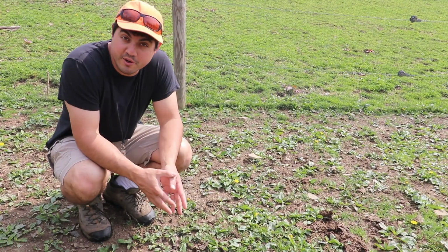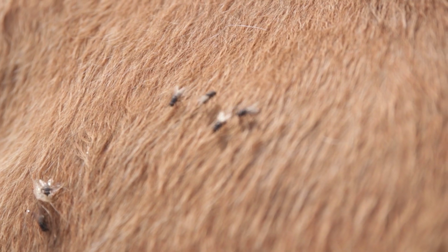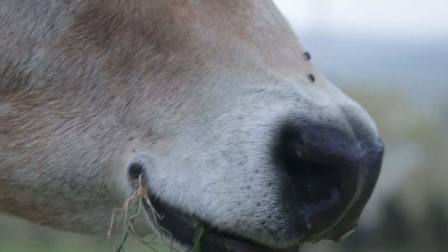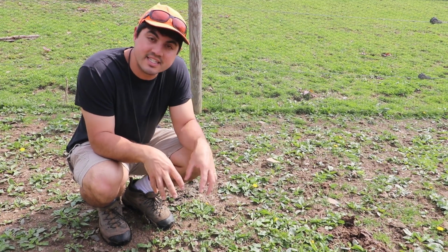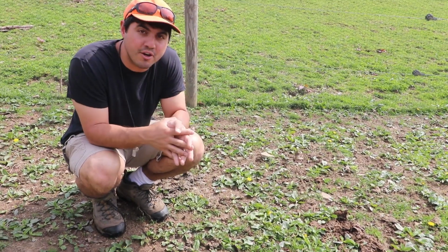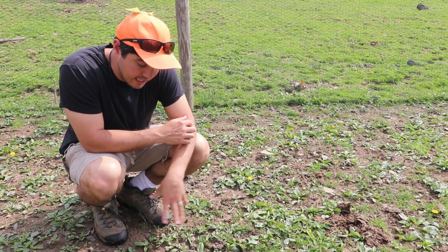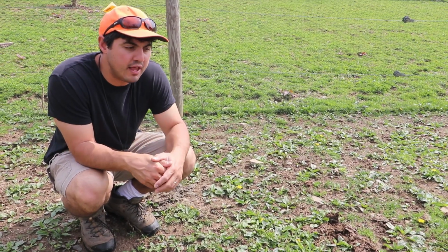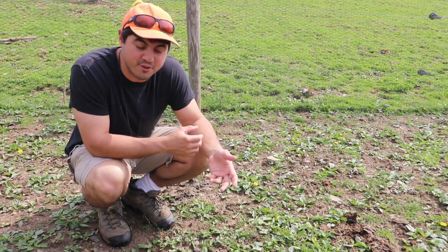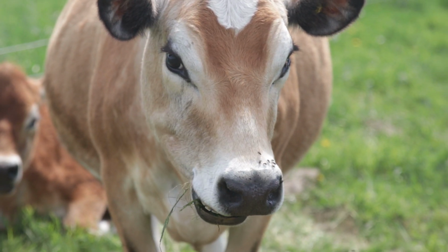Before you can understand how fly predators work, you have to understand how flies work. So adult flies that you see biting your livestock, they lay their eggs inside manure, decaying matter. Those eggs hatch and become maggots. Those maggots eat a lot of the poop, then they go into their cocoon stage, and out they come as adult flies, which then fly around and bite your animals and restart the whole cycle. The way that fly predators work is by interrupting that cycle.